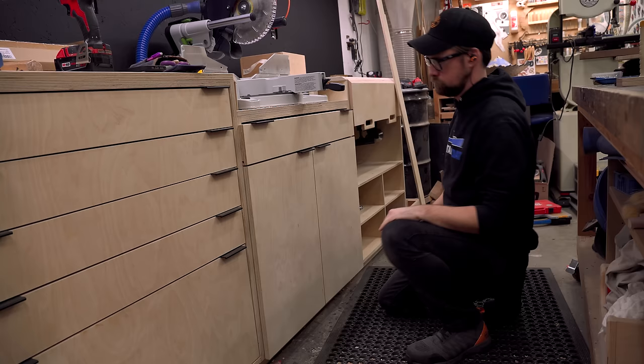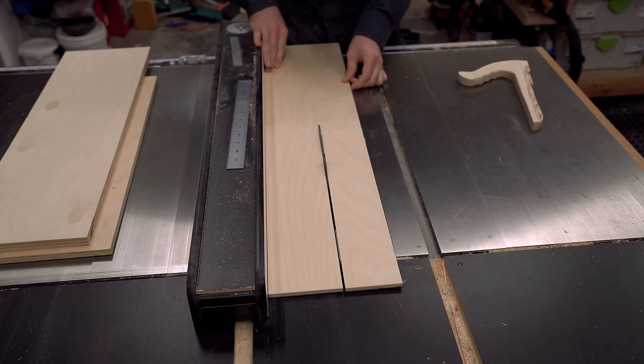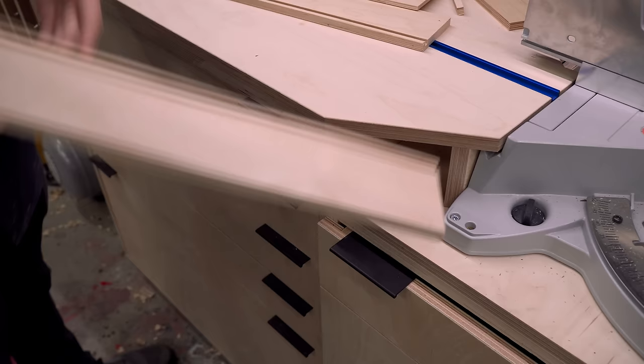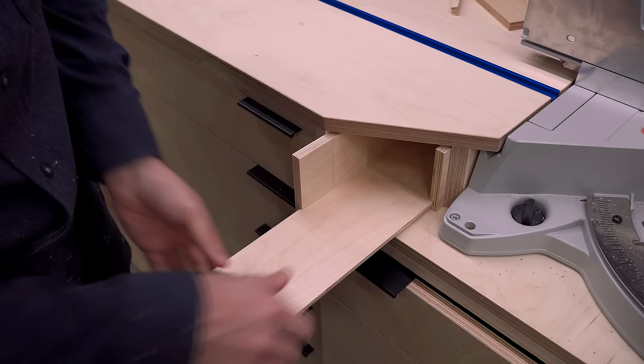Now, you're probably saying to yourself, Michael, that's great, but where's the pattern plywood? Don't worry, it's coming. I've got plans to make some little pattern plywood drawers just as an accent on this whole miter station. In order to do that, I cut a couple pieces with a dado so that it could accept a piece of quarter inch plywood as the bottom.